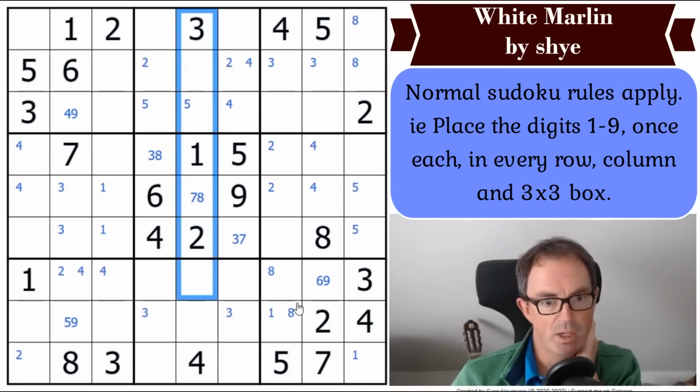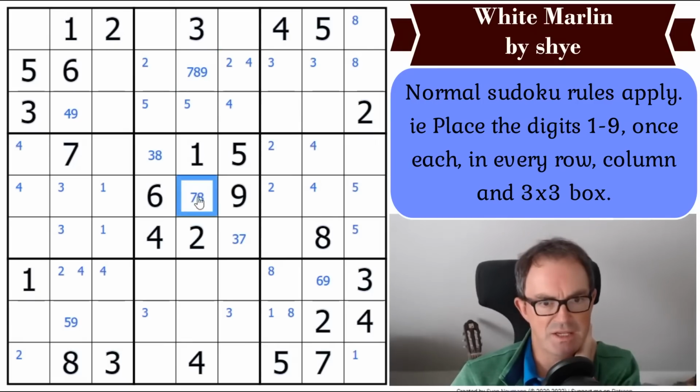Central column. 1, 2, 3 and 4 in there. Ooh, that one. It does see 5 and 6, so that's 7. That's 7, 8 or 9. I'm gonna pencil mark that just in case there's some sort of thing going on with 7s, 8s and 9s in this column. 5, 6, 7, 8, 9.